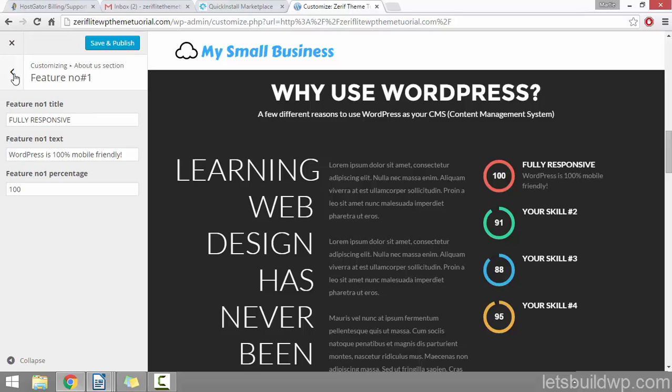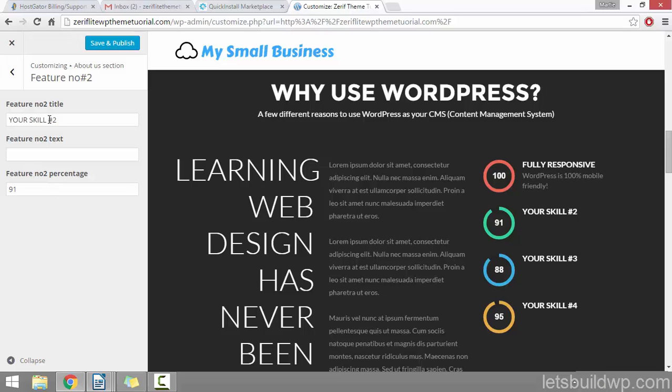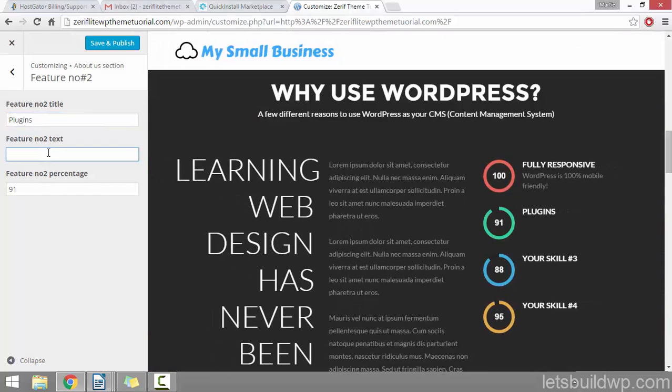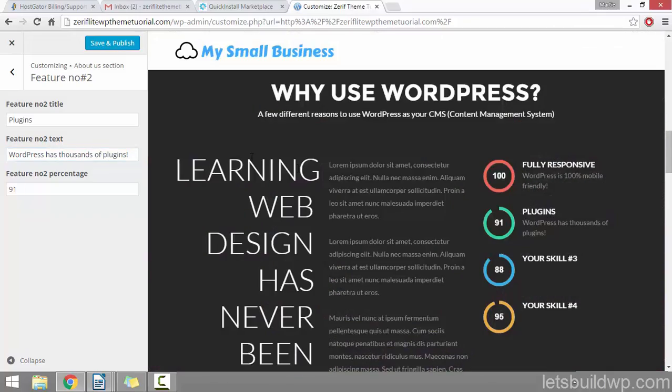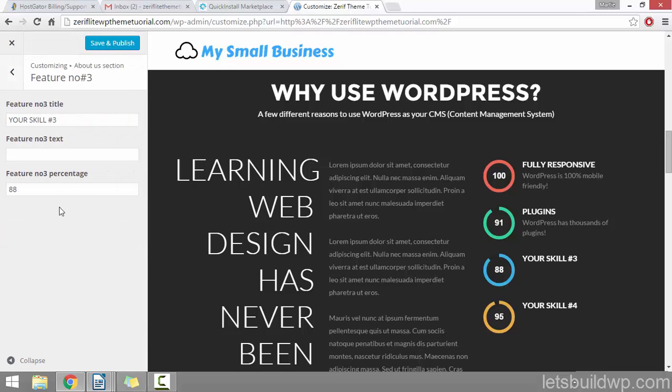So we can just hit the back pointing arrow at the top, then click into feature number 2 and repeat the same thing. So for this one, I'm going to type plugins. And then for the text underneath, I'm going to type WordPress has thousands of plugins. Then I'm just going to leave the number as 91, but obviously we could change it and it's going to be the same as before. Then once we're happy with skill number 2, we can just hit the back pointing arrow at the top and go into skill number 3.